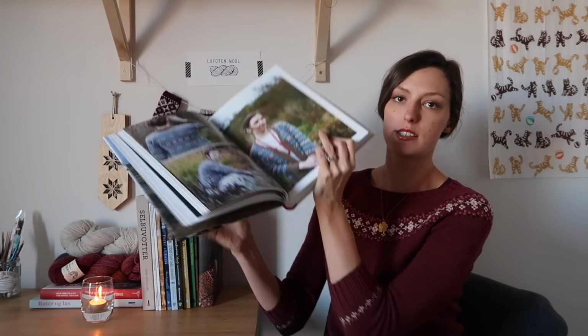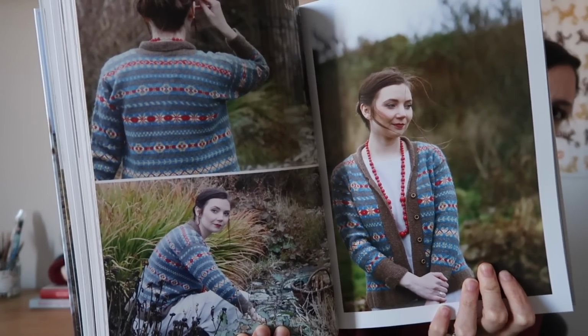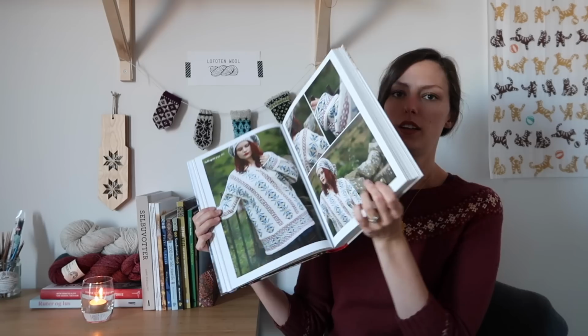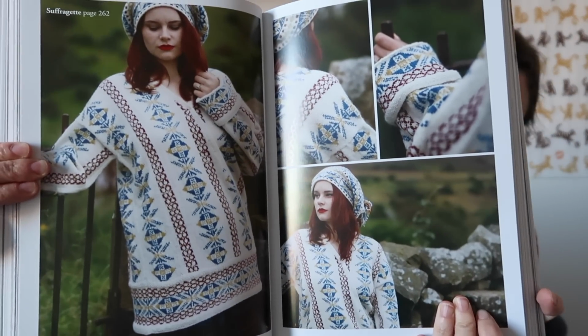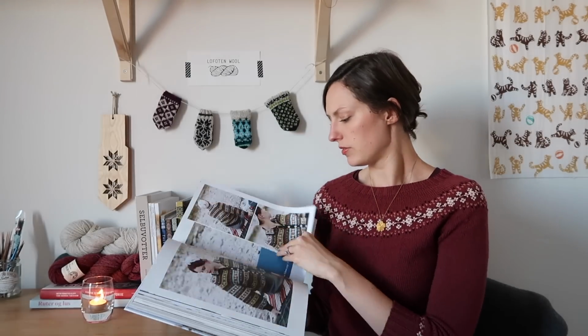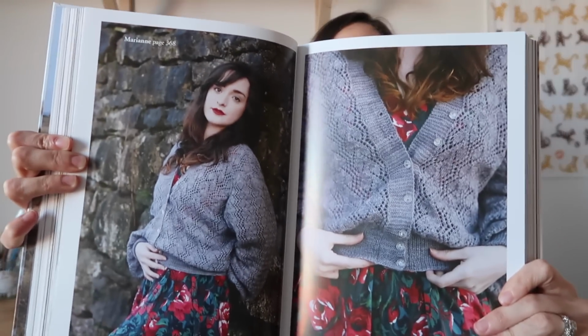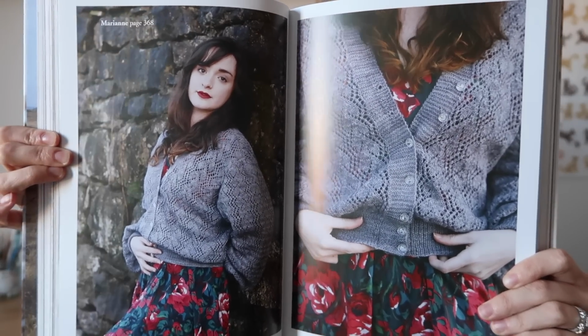A few more of my favorites. This is Vela, modeled by the incredible Ella Gordon. Suffragette is the incredible piece I was talking about that combines stranded colorwork and intarsia. The Marianne cardigan is one of the lace pieces, and it's absolutely stunning. I think I might make that one as well.